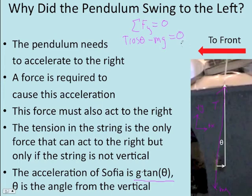And then we can look in the x direction, where we have acceleration, and I'm making it to the right, the direction of the acceleration. And the only force in the x direction is the opposite side of the tension vector triangle here, so it's the horizontal component, so that'd be T sine theta.